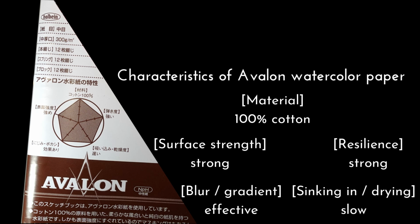It basically tells us that the surface is quite strong and resilient, and you can use a bunch of techniques on it, and your paint will sink in and dry relatively slowly. The text also mentions that you can use masking fluid on this paper, so maybe this is meant by surface strength and resilience. Let's open it up.